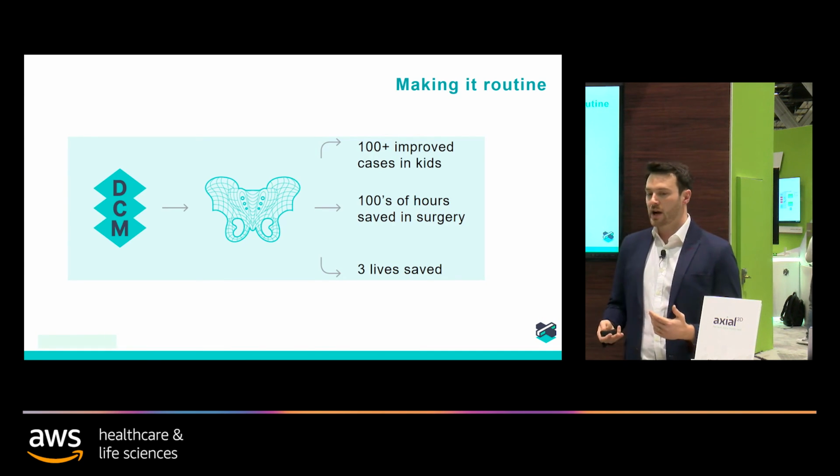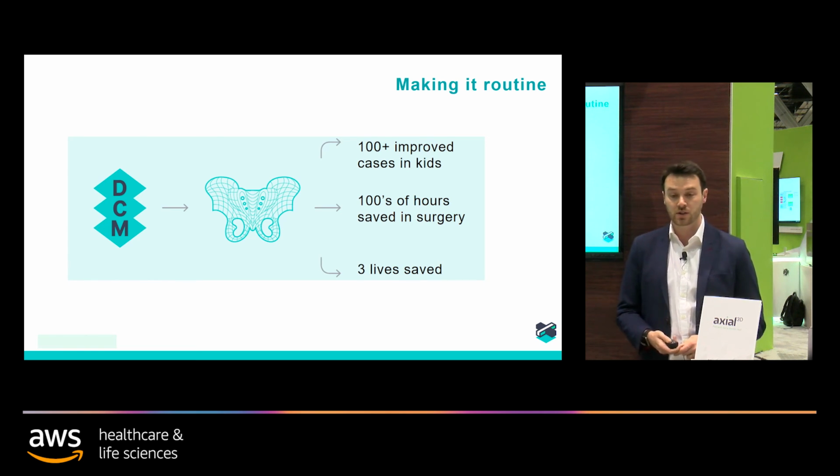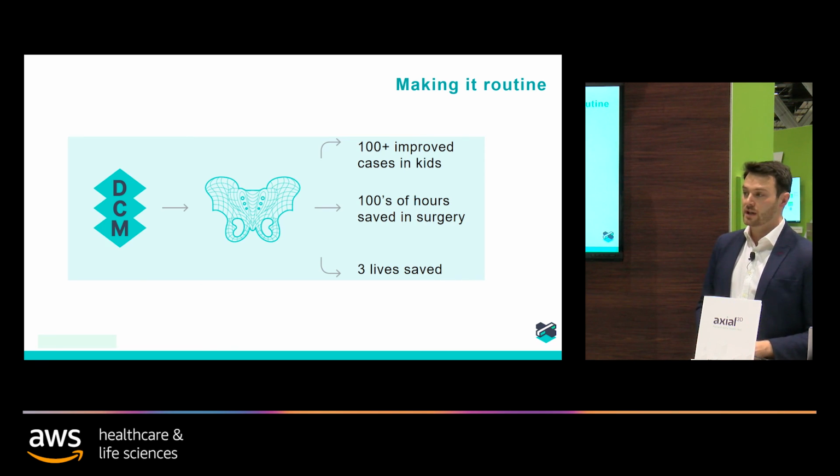Taking a step back to the reason we do what we do, these are the numbers. Since the company started, we've effectively improved hundreds of pediatric cases, saved thousands of hours of surgery time, and saved 3 lives in the last 4 years. And that's with mainly manual processes. So once we automate the process of segmentation and enable every surgeon everywhere in the world to gain access to 3D printing, these numbers will go through the roof.